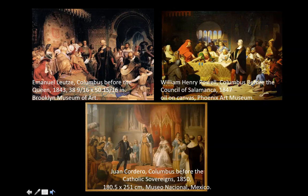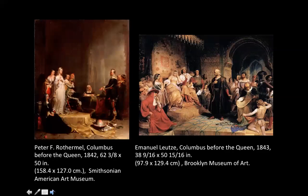Rothermel's series of scenes of the Spanish conquest began after a prominent art connoisseur saw Columbus Before the Queen at an exhibition organized by Rothermel at PAFA and subsequently commissioned a painting of a similar size and subject matter. In 1844, a reviewer noted that Rothermel's paintings of the conquest, quote, have a penchant for the heroic age of our Western world, for we have had our age of chivalry as well as Europe.